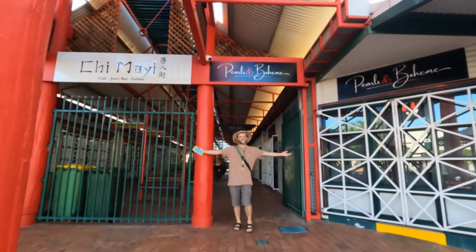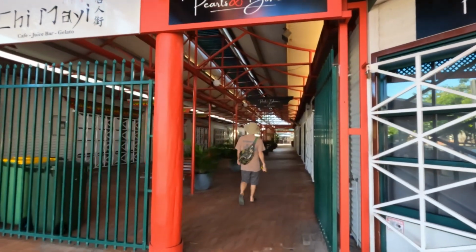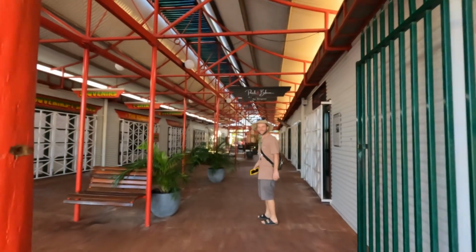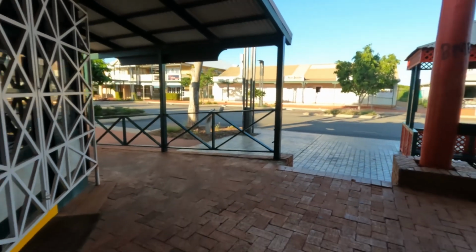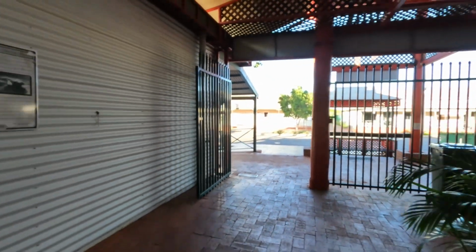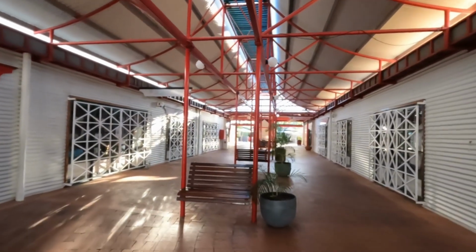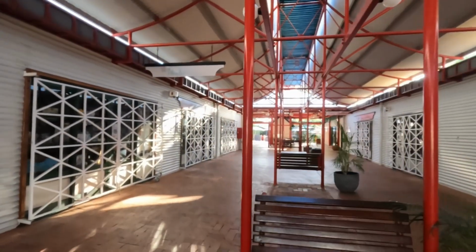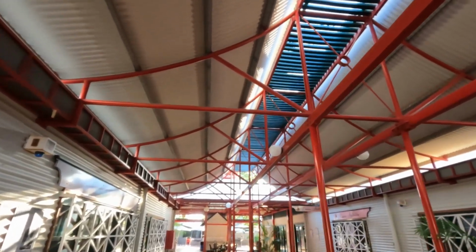Welcome to Johnny Lane. As you can see, no one is here. It's because it's Sunday. Usually this alley is very touristic. Shops and restaurants are open and it's very crowded.